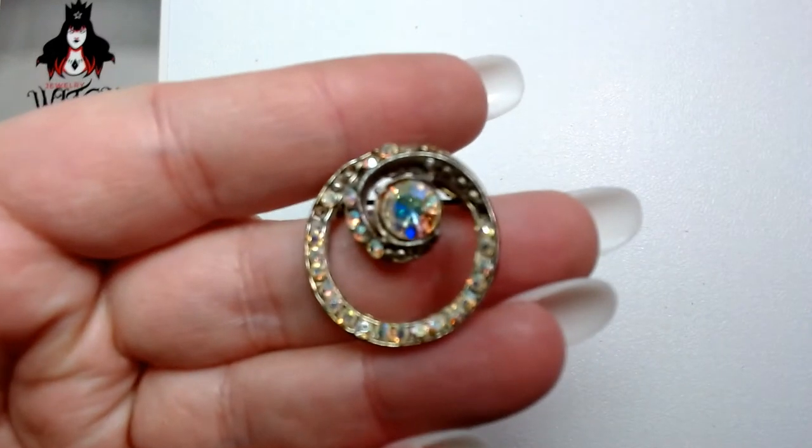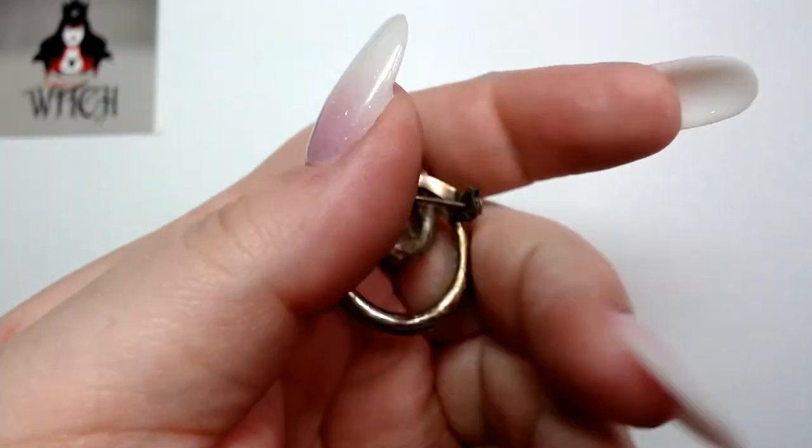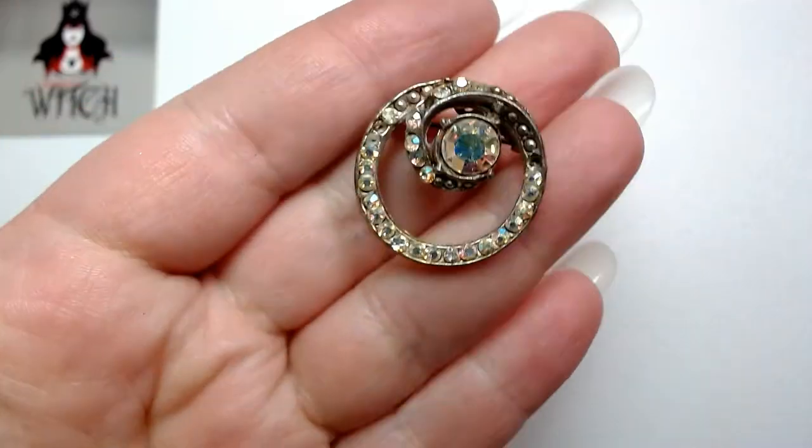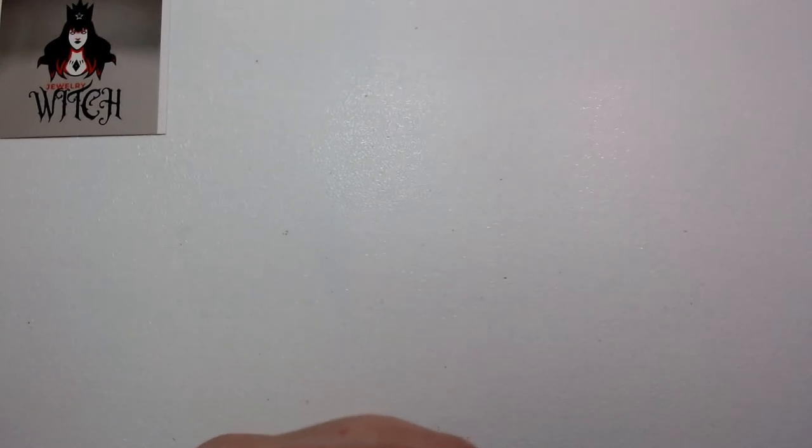Here's a brooch from the 50s. It's just a little one. It's very, very worn. That will be repurposed. It's missing a lot of rhinestones, I noticed, too.